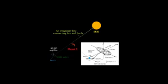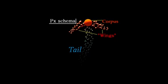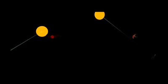SOHO is a satellite that stands between the Earth and the Sun, moving in an ellipse around a Lagrange point. In this way, the SOHO satellite can always keep the Sun in view. Planet X is approaching Earth from the right in a retrograde orbit. The planet is winged by two dominant moon swirls and has a vast tail with many more moons.